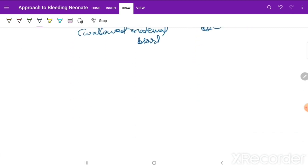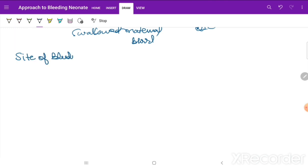All right. Now, once we have classified the baby as well or sick, and you have a rough idea about what could be one of the differential diagnoses, we would like to know what is the site of the bleeding. This is very important. From which site is the bleeding happening?